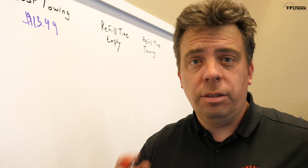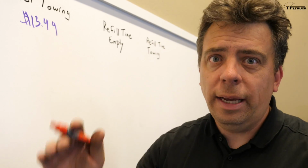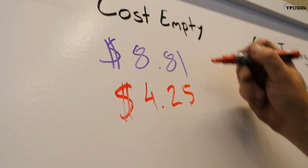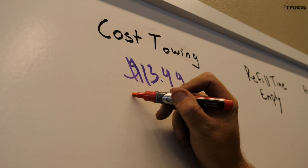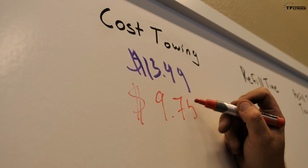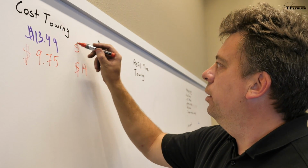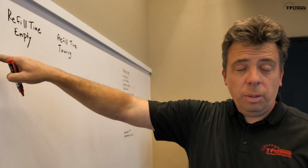Now, the total cost, the amount of fuel we put into the Lexus today, came to just over $22. At the supercharger, the Tesla reported the total cost of charging when it was unladen on the loop at $4.25. So already less than half of the fuel cost on the Lexus. And then when towing, of course, the price went up because the energy went up, and that was $9.75. So altogether, about $14 here, and altogether in the Lexus was about over 22 bucks. So it's cheaper to run the Tesla.